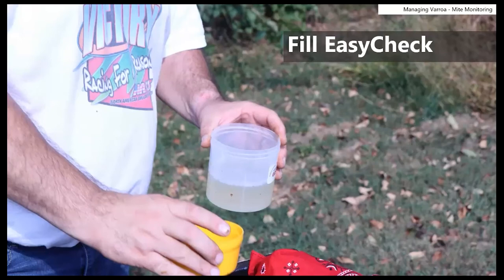This is the Varroa EasyCheck, and I'm just going to run down how to use it. I said you need rubbing alcohol; you fill it with rubbing alcohol. Most people fill it with rubbing alcohol and add water to save money. You could use windshield wiper fluid and other things, Dawn soap, whatever will kill the bees instantly when you dump them in there. Now, I know what I just said, you're going to kill the bees. When you do an alcohol wash, which is what we recommend, especially this time of year, you sacrifice the bees.